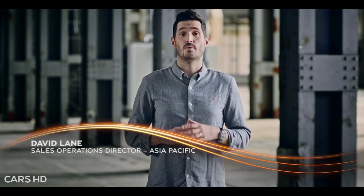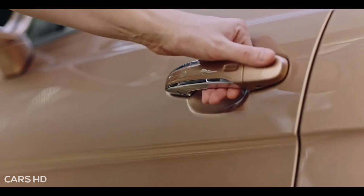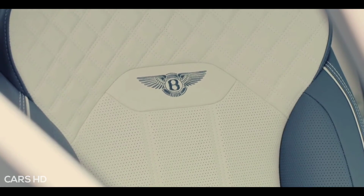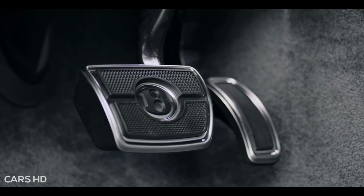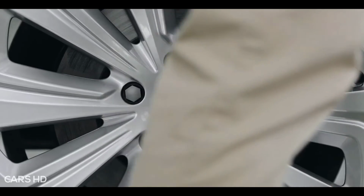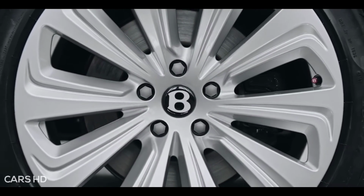There's no limit to the way that you can tailor the new Bentayga to your individual style. If you're someone that's into the detail, you'll love the Mulliner driving specification. It includes these diamond quilted seats, embroidered Bentley emblems, and drilled sports pedals, as well as striking fuel and oil filler caps, and these spectacular 22-inch Mulliner wheels. Once you've finalised every last detail of your new Bentayga, the only thing left to decide is where to take it. Pick your adventure.